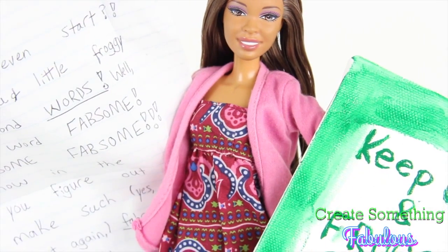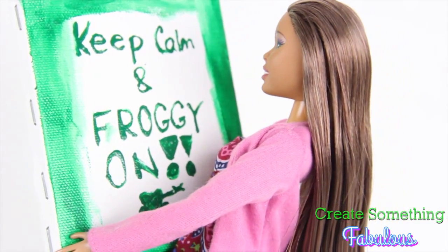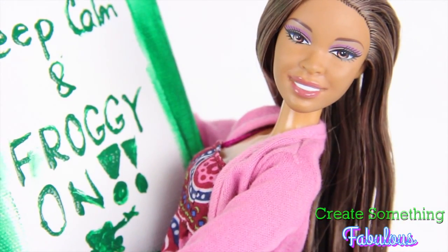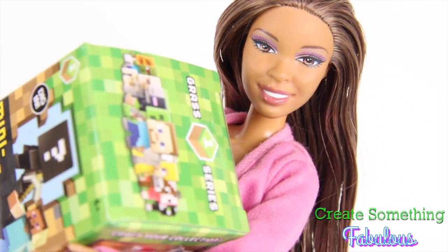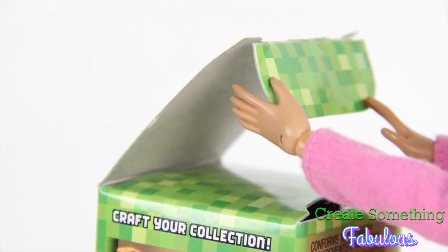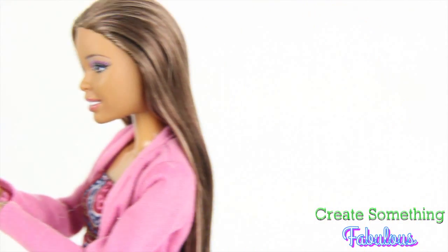We even open fan mail. I just love this painting. Thank you, Froggy Fan from Florida. And I just discovered Minecraft has mini figures. These look perfect in the toy store. Ah, I wanted the horse.